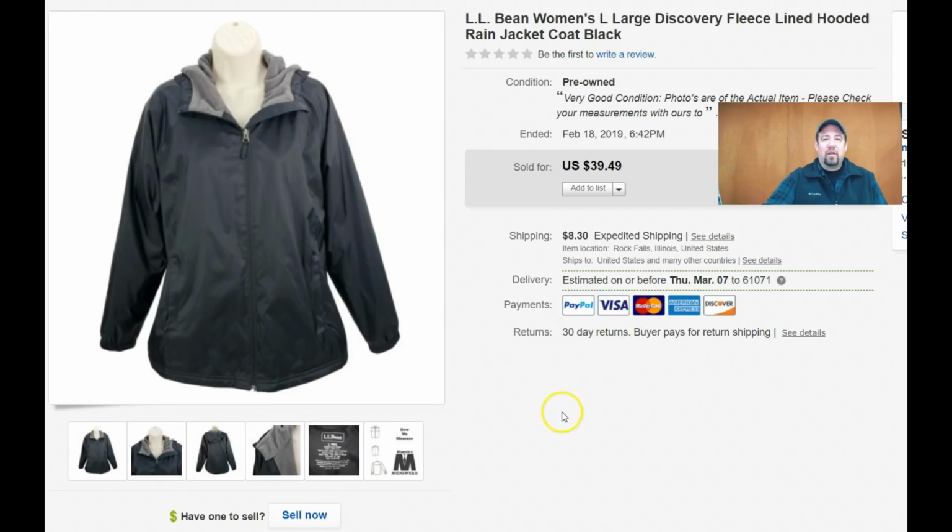This is just a regular LL Bean women's coat, nothing crazy, just a lined hooded jacket. This one went for basically 40 bucks plus shipping. I was into that for, I think, $5 or $6.